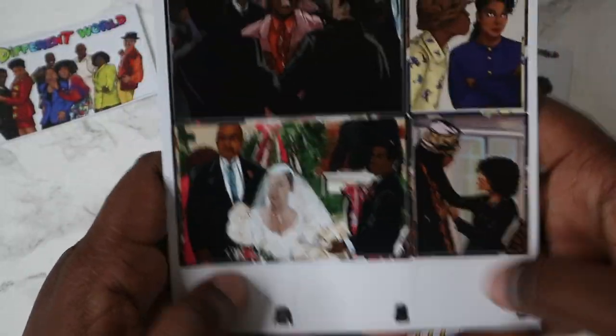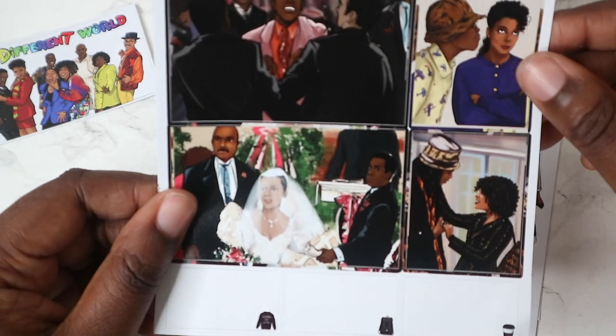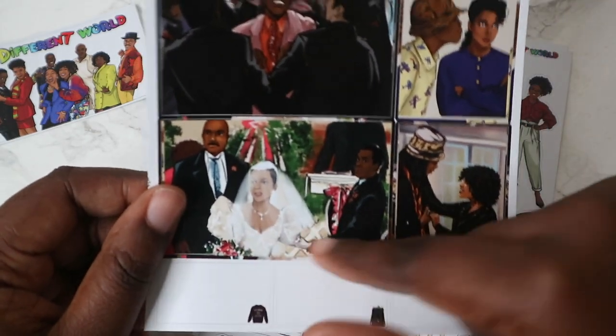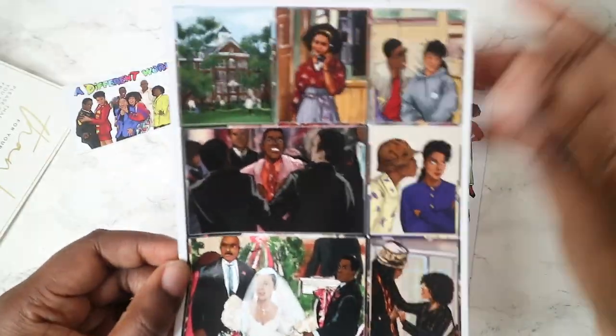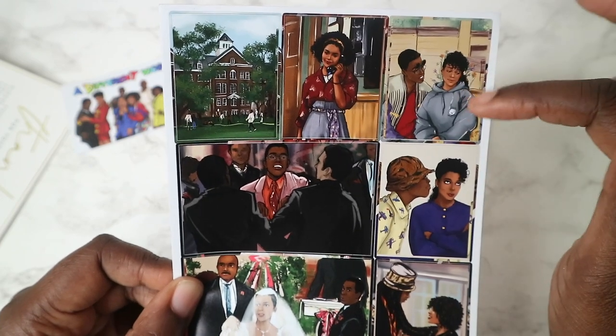So this is the kit. I show you the four boxes first. It's on like a vinyl-ish paper. So we've got two double box scenes of Whitley's wedding that Dwayne interrupted. Then we've got some couple boxes. We've got Denise, and we've got the Hillman house or the Hillman school four box.